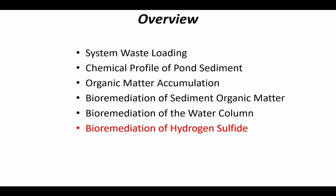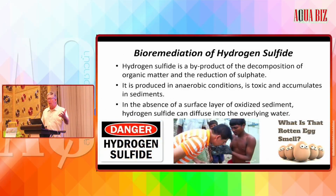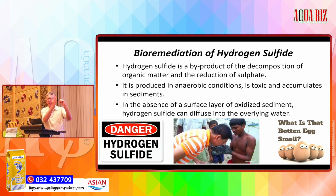All right, let me, at the end here, talk about hydrogen sulfide. This is also a serious issue, both in ponds with soil and ponds with plastic liners. It's really a byproduct of the decomposition of organic matter and the reduction of sulfate. Seawater has abundant sulfate in it, which is an oxidized form of sulfur. And down deep in the sediment, under these anoxic, anaerobic conditions, sulfate is chemically reduced to sulfide by bacteria that live down there. If you don't have that thin oxidized sediment surface layer that I was talking about, that sulfide can diffuse out of the sediment into the overlying water. If you have that little skin, that little barrier, it can't escape, okay?